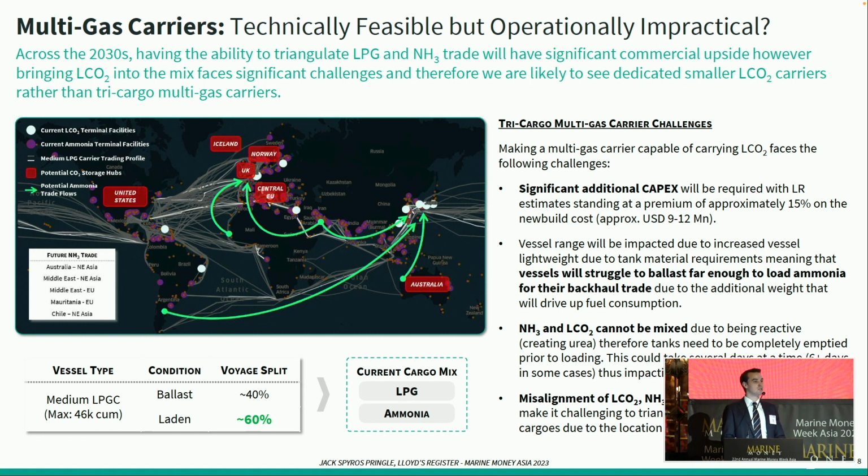And what I found was that, on average, those vessels are laden for 60% of their voyages across a year. So that means there's already a significant amount of optimization going on around utilization if we think of a baseline of 50-50. So the question is, if we can get 60% with LPG and ammonia, two questions. Will that rise as the volume of ammonia being traded also increases? And will that percentage rise if you bring CO2 into the mix?